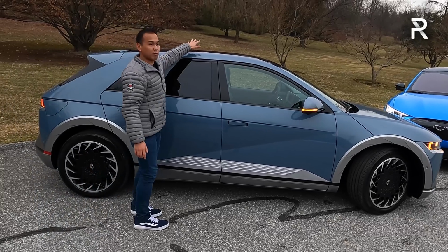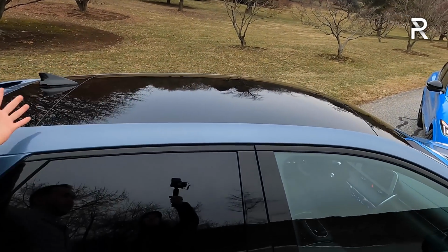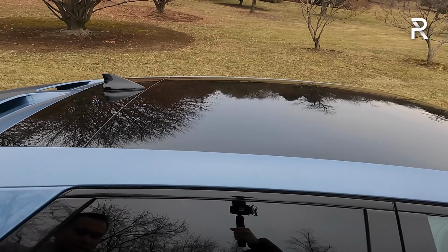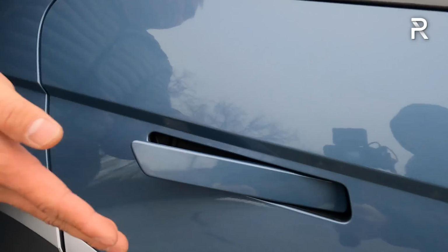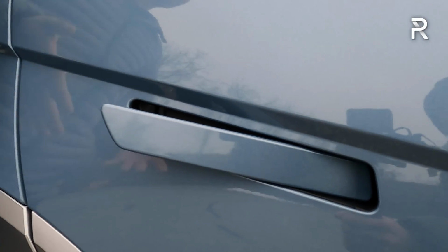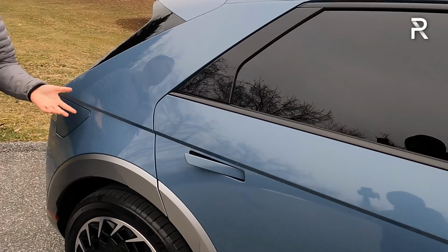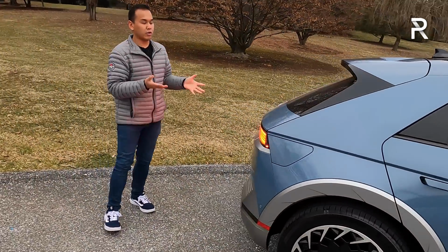Now you can see here, the roof has this really cool panoramic glass roof, which doesn't open, but it does let in a lot of light. There's also a shade here that closes if you don't want to deal with the sun. And then the door handles on this vehicle, you can see they pop out. So when the vehicle is locked, the door handles will retract in, and then as you approach the vehicle, they pop out. This is the same design on the Kia EV6. I think it looks pretty cool, but I do appreciate the look on the Mustang's door handles a little bit more. And then let's take a look at the rear of this vehicle.